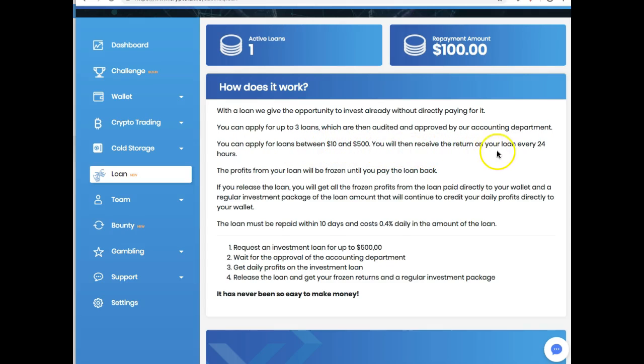You will then receive the return of amount on your loan every 24 hours. The profit you earn from the loan will be frozen until you pay back the loan. If you release the loan, you will get all the frozen profits from the loan paid directly to your wallet, and we get regular investment of the loan amount that will contribute to your daily profits directly to your wallet. Right, that's a little bit gobbledygook, but hey, you get the gist.